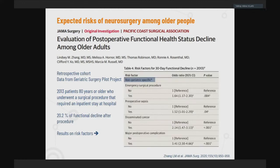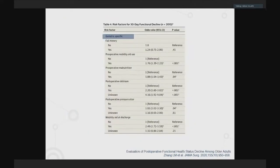Among those risk factors, there are non-geriatric risk factors, for example, an emergency surgical procedure, operative sepsis, but also cancer and postoperative complication. But there are also truly geriatric-specific risk factors that can be assessed by our comprehensive geriatric assessment. And these are a history of falls, preoperative mobility aid use, preoperative malnutrition, postoperative delirium, of course, postoperative pressure ulcer, and mobility aid at discharge. So it's important for neurosurgeons to be aware of the importance of geriatric risk factors of functional decline among older adults.